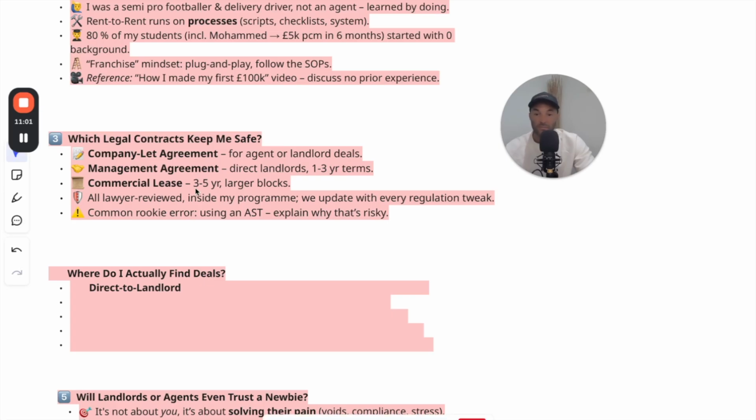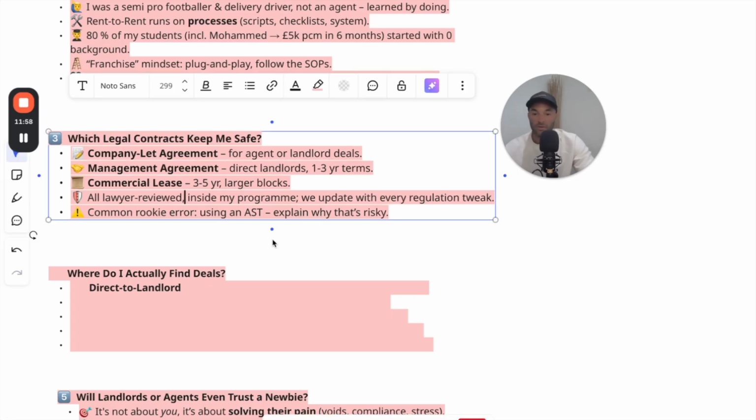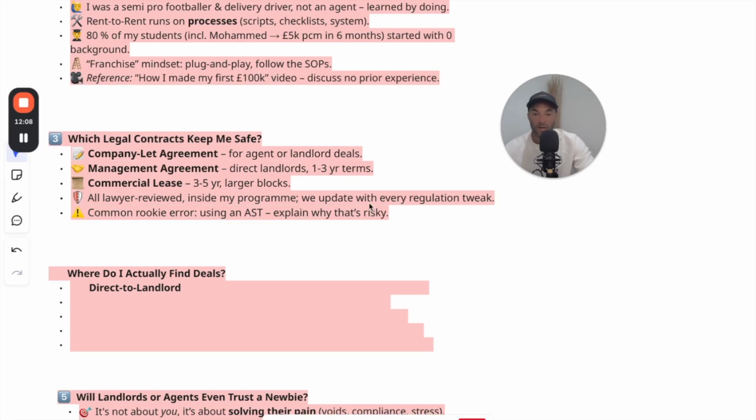Especially if the term is over 3 years and it's a larger unit, it makes sense to use a lease agreement, as we find this agreement to be more long-standing and specific. You can find all of the agreements that I use inside my program. We update our agreements often with every regulation tweak.